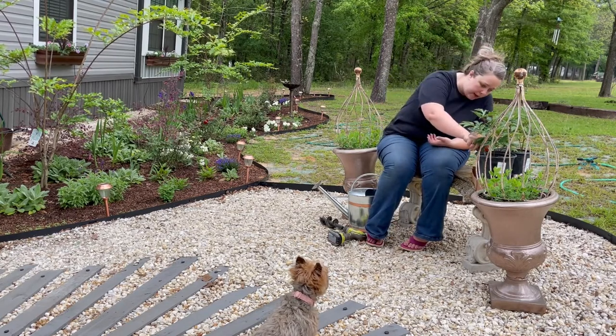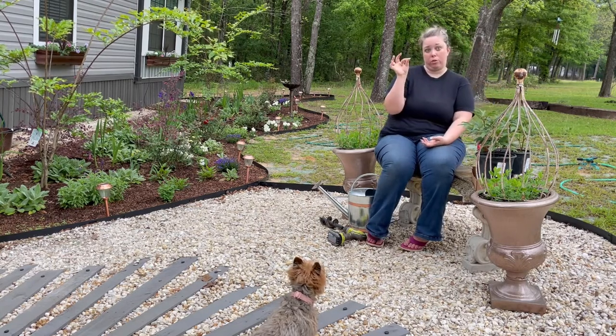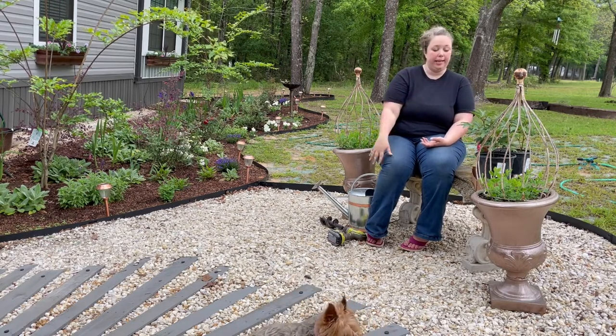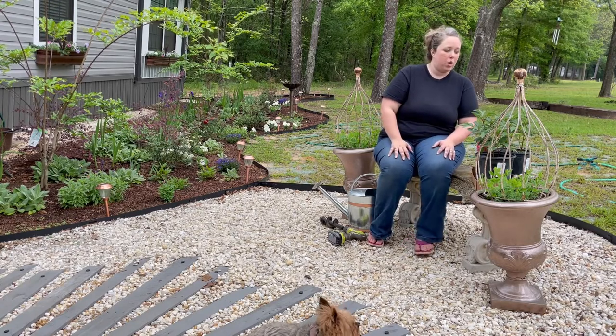The second one, the crown of the plant is just barely over the soil level, and I only see one eye. That's not a bad thing. It just might not be as robust of a plant as the other one. So we're going to go get these in the ground.